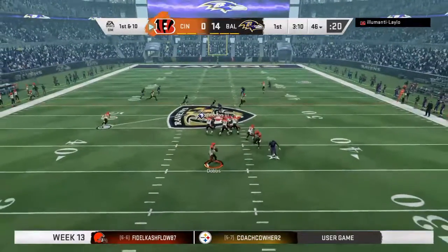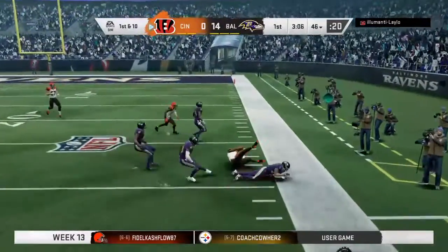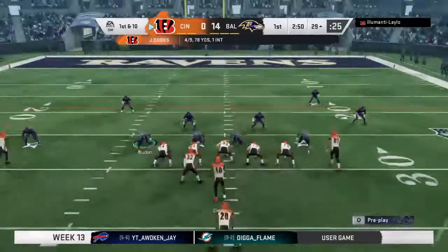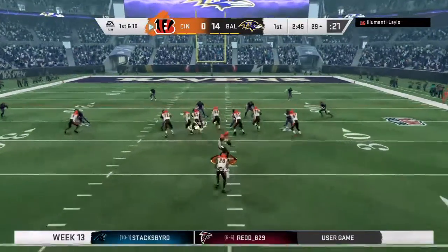On first down, Dobbs to throw. He completes it to Boyd, and he'll go down, but not before getting this inside the 30. 2 chunk plays in a row. The last one was over 20 yards, and so is this one.